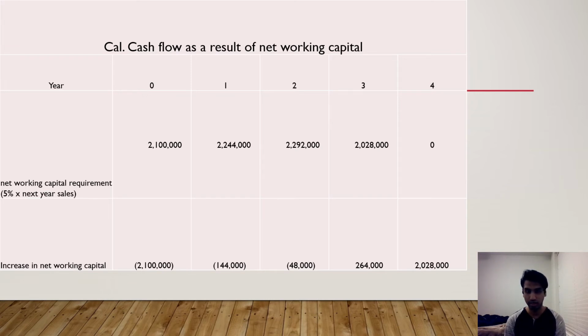So the increase in net working capital in year 1 would be negative. If you subtract 2.1 million from 2.244 million, you get 144,000, and then again if you subtract it from the other one, you get 48,000, and when you subtract it from the last one, you get a positive 264,000. In the end, for year 4, you get a positive net working capital cash flow.